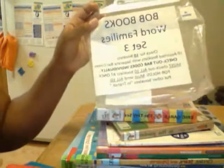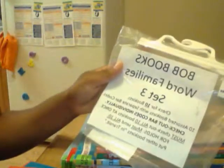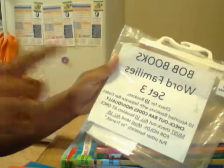I went ahead and I got some Bob books. I saw a couple of you moms, you had got Bob books, and I was listening to your reviews on them. So I thought I'd give them a shot for my little guy. And these are Bob books, word families. And real quick, I'll just go through the titles.